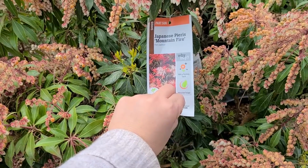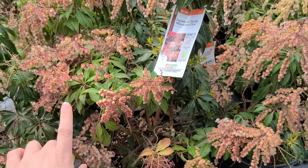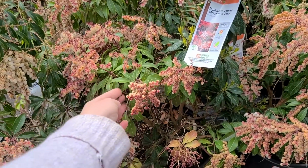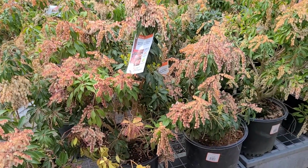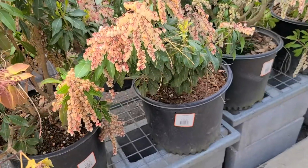Pieris japonica, Mountain Fire. This one has beautiful new foliage. The new foliage that emerges is red. Really pretty. And these are $29.98.